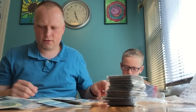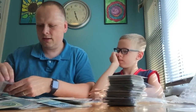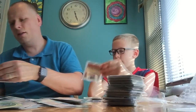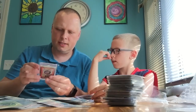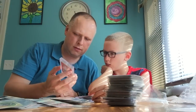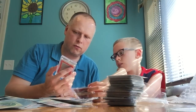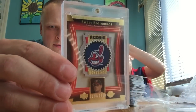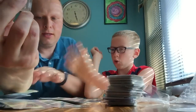Cool, 5K runner. And last but not least, look at this card. I like how he signed it too. That's awesome. I like it. Look at this. You have received a souvenir logo patch, limited edition collectible. Ooh. Number 328 out of 1430 for Francisco Cervelli. Sweet beginnings. That is awesome. Yep. Wow. That is just too cool.